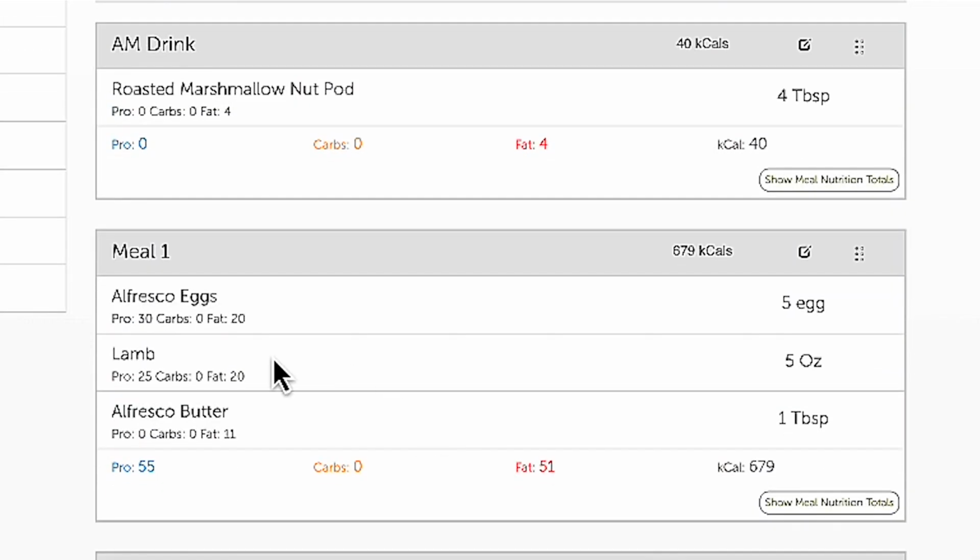So on that note, let me show you what that refeed meal looked like real quick. Again, pretty much the same protocol as last time. The nut pods in the morning. I swapped out the ground beef and did lamb instead of bison, and the lamb was a nice change of pace, delicious. I love lamb. Then the refeed pizza with the Bell's Brownie batter brick.